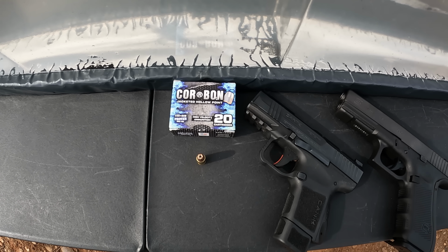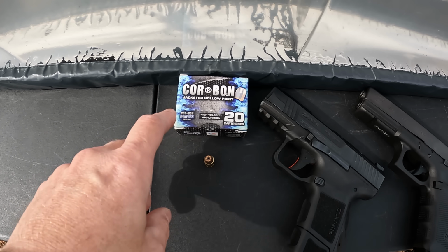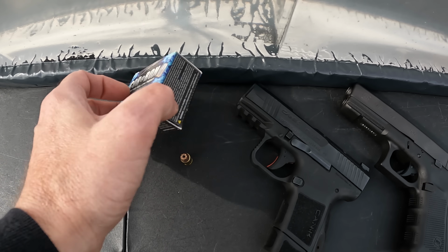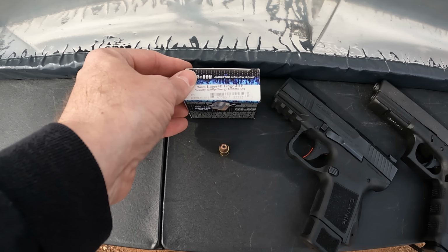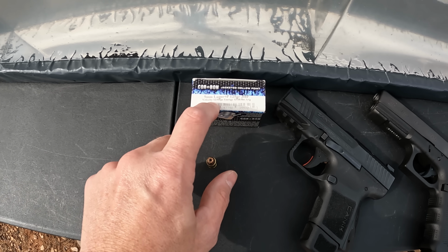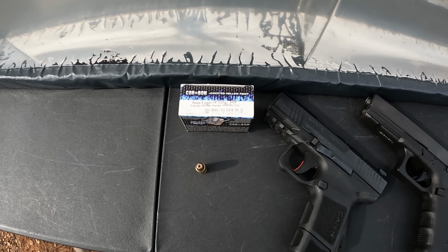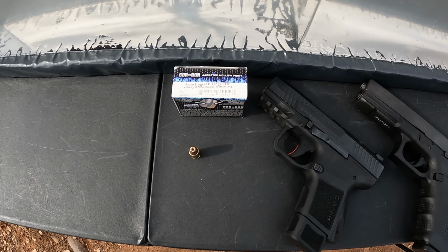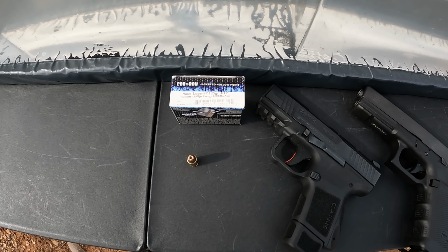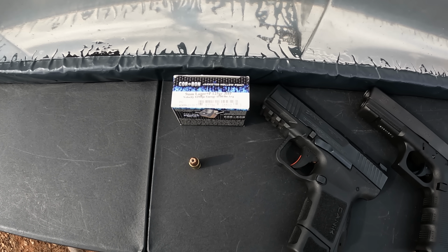And what we got here is one of the rounds that was sent to me by Ray. So again, I really appreciate that. We got the CorBon jacketed hollow point. This is their 9mm, 125 grain +P. So 125 grain projectile. They're saying 1250 on the box here. So if we can get up into the 1200s, that's some good stuff, because my 9mm carry round is a +P+ 124, and it hits into the 1200s out of my little Canik MC9 here.